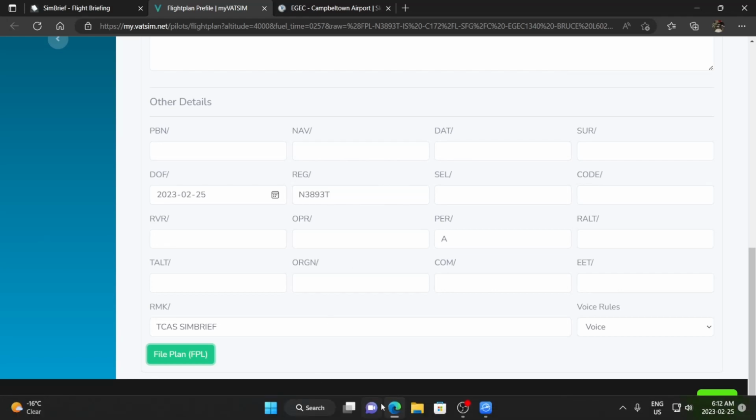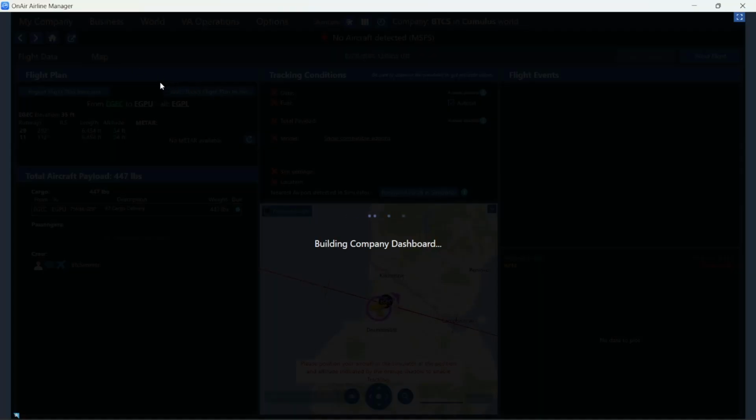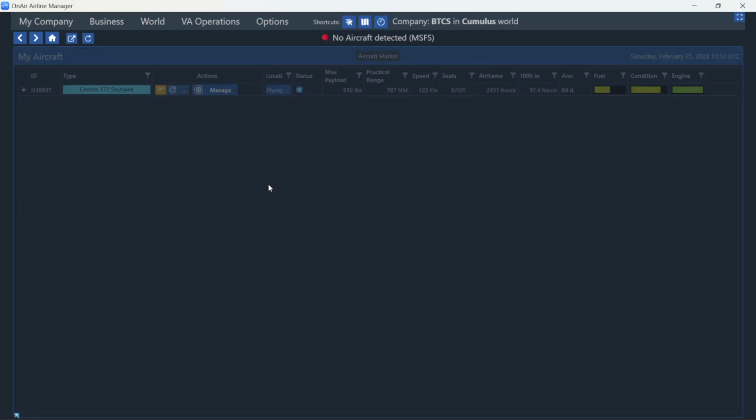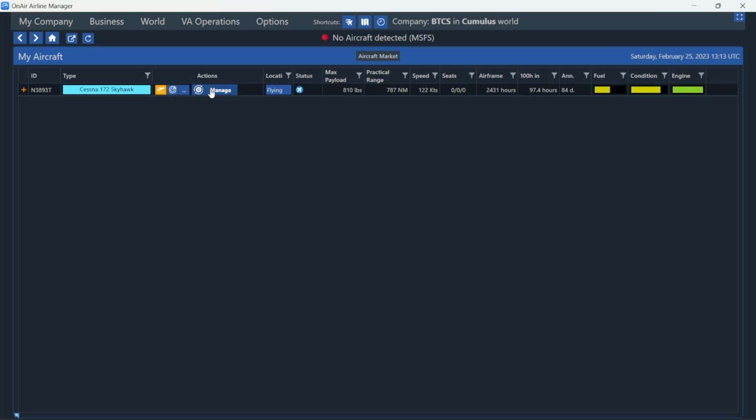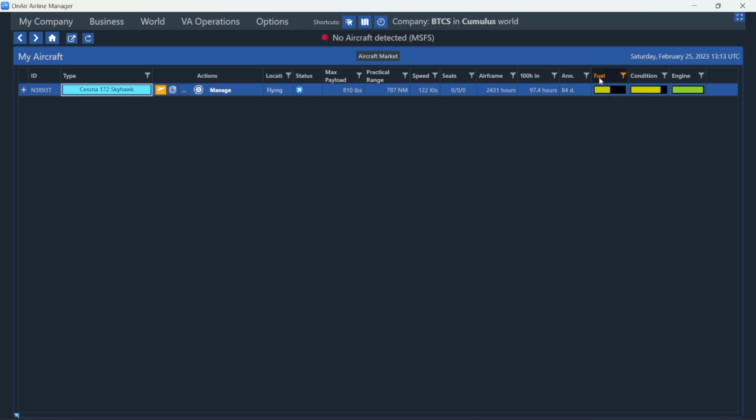Okay, so that's all done out of the way. We can come back down to on air. It looks like we're ready to go here. I just wanted the fuel information. So come back home here and we'll go to aircraft. I believe this is where I get it. Manage. Fuel. Oh, here it is. 12 of 56 gallons. That doesn't sound right at all. We just loaded fuel in, did we not? Anyway, no big deal. I can find that after.